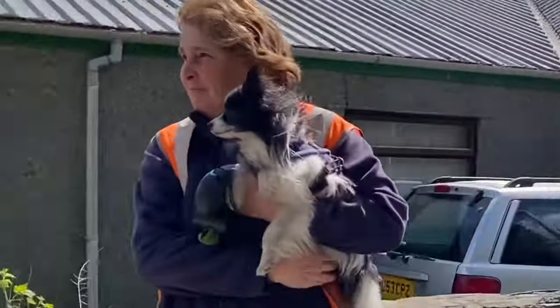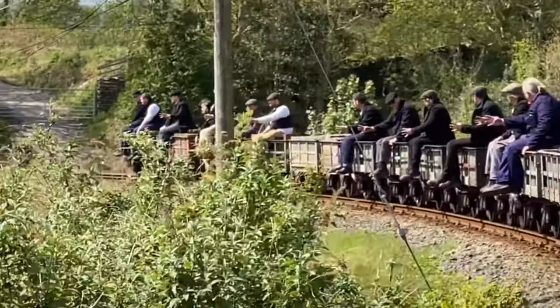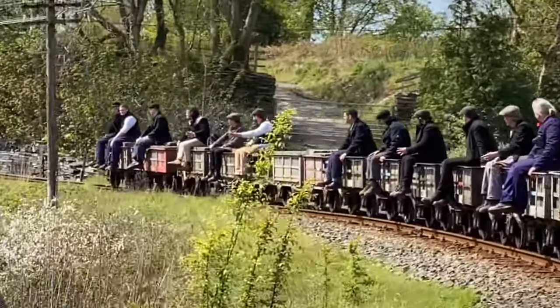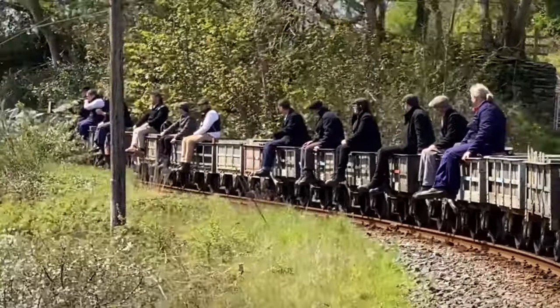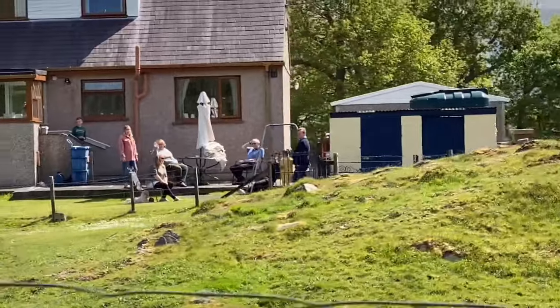All change, Penrhyndeudraeth. All change, Penrhyndeudraeth. Blue one? Blue one? I'm getting off. Penrhyndeudraeth. It's coming back to Penrhyndeudraeth where the people in their gardens are going, what? It's the victim.